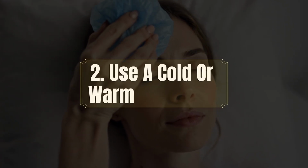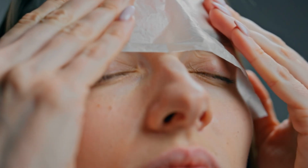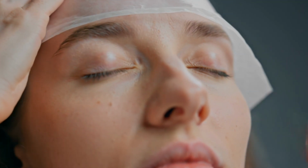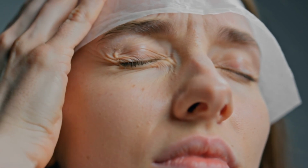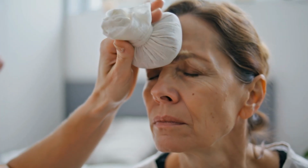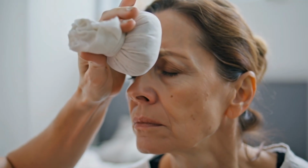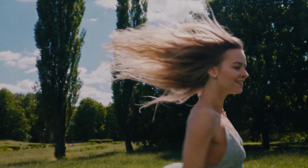Tip 2. Use a cold or warm compress. A cold compress on the forehead or back of the neck can reduce inflammation and numb pain, which is especially useful for migraines. On the other hand, a warm compress or heating pad works well for tension headaches, since it relaxes tight muscles around your head and neck. Try both methods to see which one brings you the most relief.